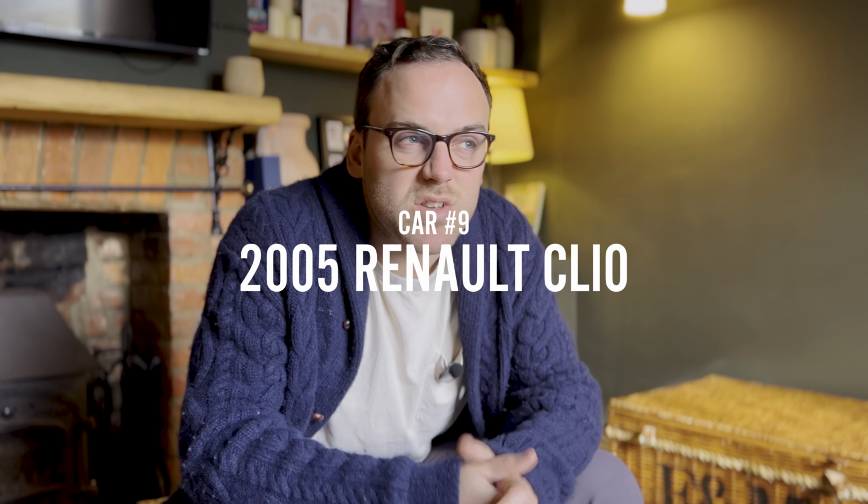Car number 9 is a 1.2 litre Renault Clio. It's 5 grand. End of. Car number 10.